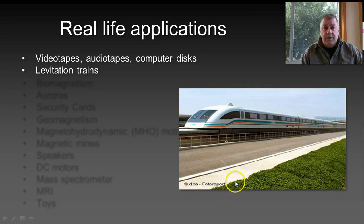Levitation trains, we don't have any in Australia, but other countries are building them. Basically what they use is the repulsion of magnetic fields to lift the train up off the rails and give it a frictionless ride, a very smooth but frictionless ride. So because you don't have any rolling friction, you lose a lot less energy, they can go faster. Pretty interesting technology, and people are building them around the world.